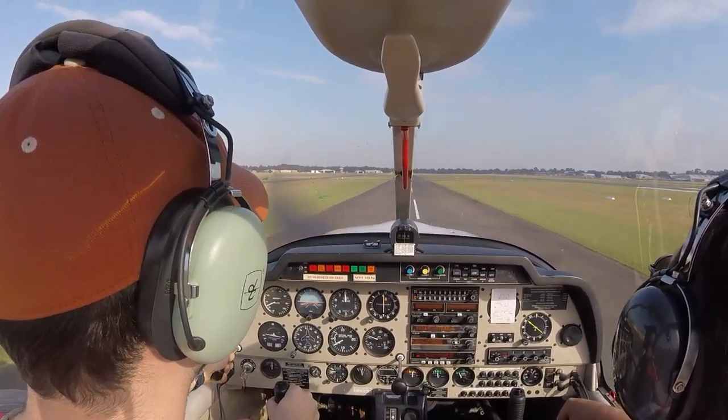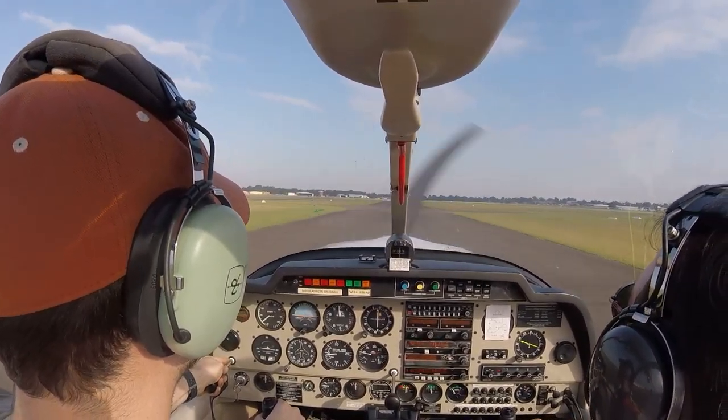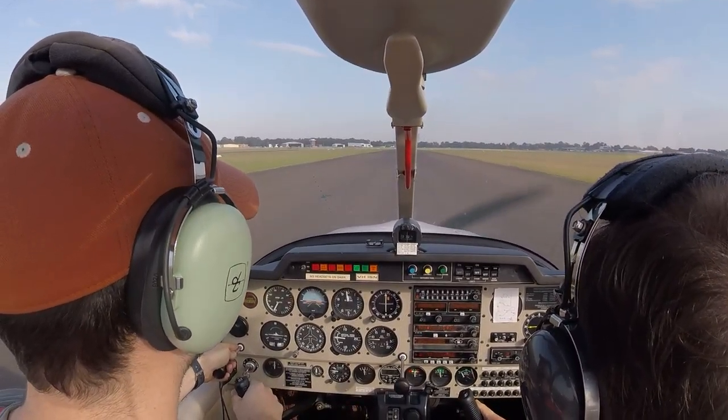November Hotel, request simulated. From November Hotel, approved. Smoothly, a bit more. Start the brake smoothly. Ailerons into the wind.